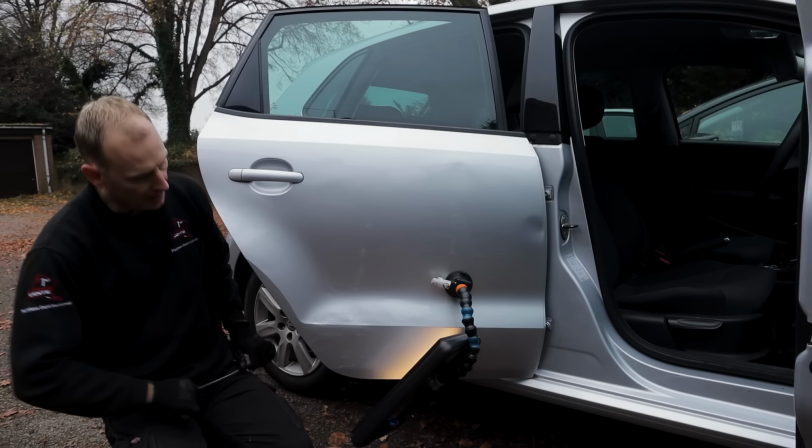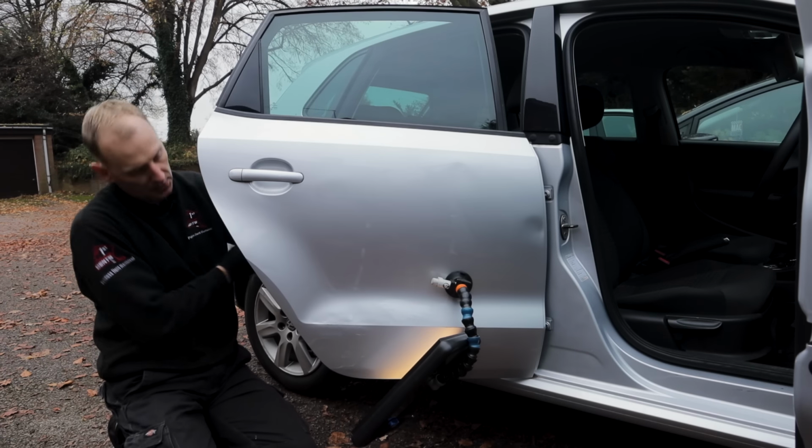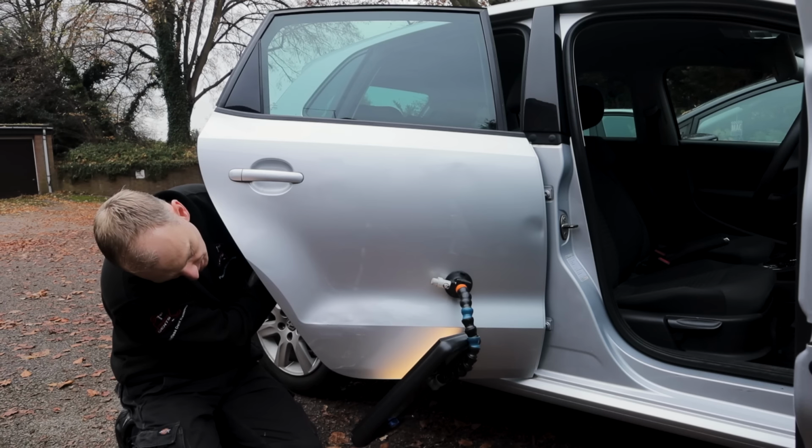Now I'm just moving back over to this area here where there's loads of tiny little micro low spots. Let's see if I can remove some of those.